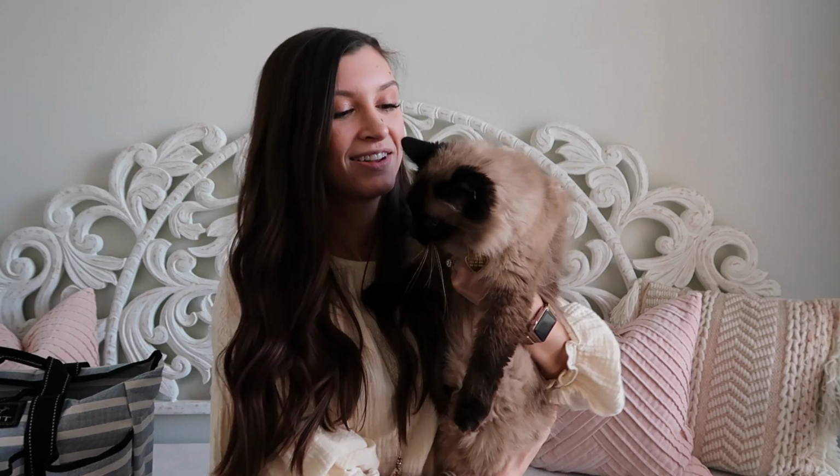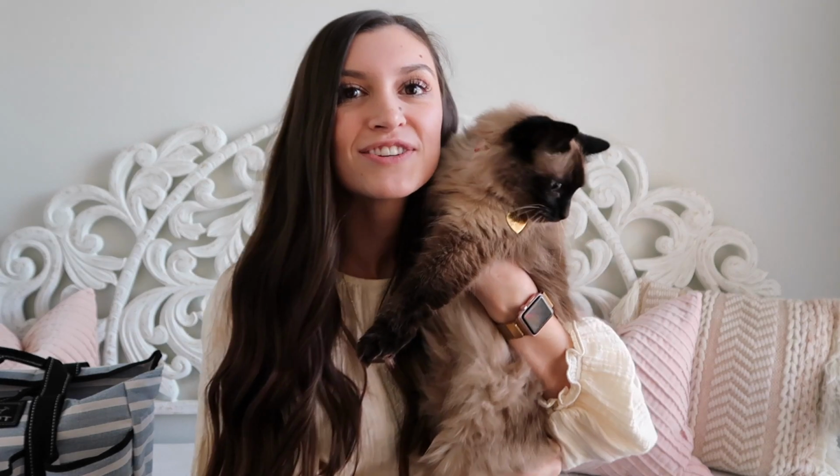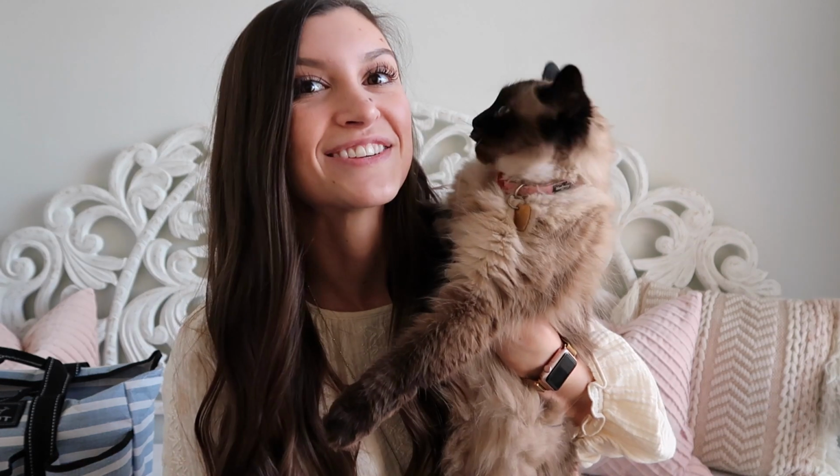Muffin decided to pop in. She loves this room so much. This is my ragdoll. She's very sassy. She's probably gonna run away.